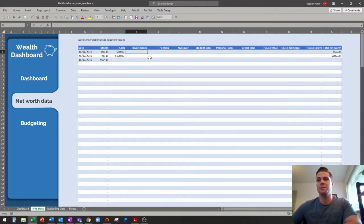You can have your investments if you have any. You can have your pension or KiwiSaver, whatever you want to call it. Maybe you have a student loan, so our student loan would come in as a negative number. You may have a personal loan or credit card debt, those sorts of things as well. This is a good place for you to track these and make sure that you're reducing them.